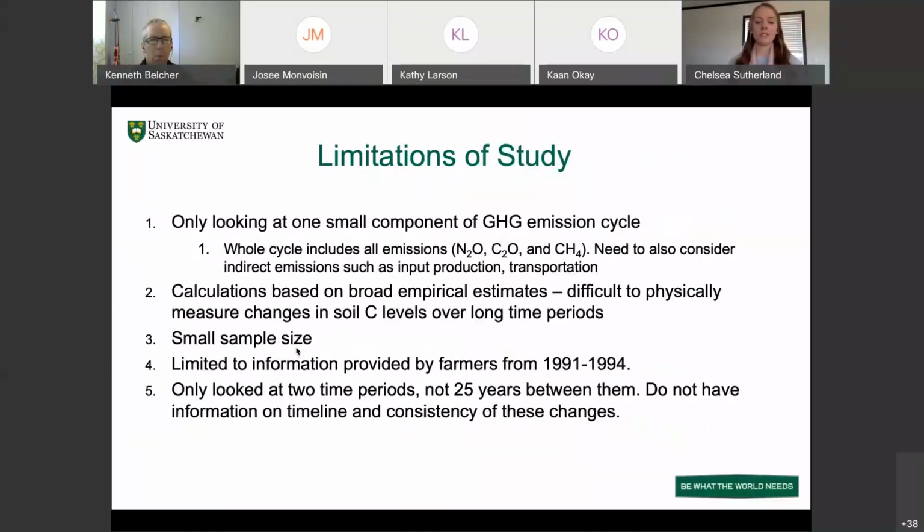I'll conclude with just a few limitations of my study that I recognize. First of all, I'm only looking at one small component of the greenhouse gas emission cycle. To look at the whole cycle of emissions, we would need nitrous oxide, carbon dioxide, and methane. And we'd also need to consider indirect emissions, such as the production of inputs and transportation.